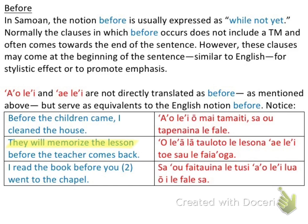Okay, so let's just move on to the second part of the clause, and that is before the teacher came back. And again, normally I don't use a tense marker in the clause that has a before. So how would I translate? Again, I will start off with before. This time I'm just gonna, for the sake of argument, use the other form of the before, okay? And then how would I translate the next part of the sentence? The teacher comes back, okay? And again, no tense marker, so just skip that part.